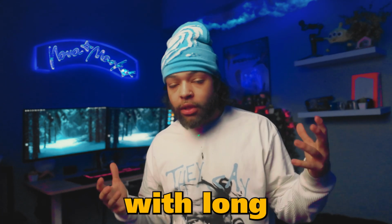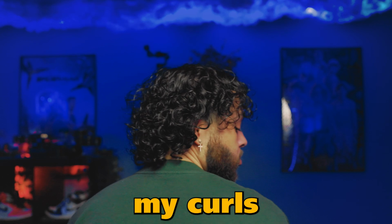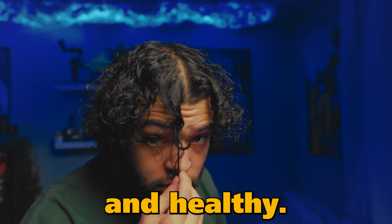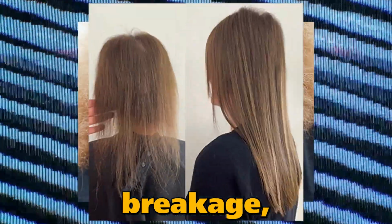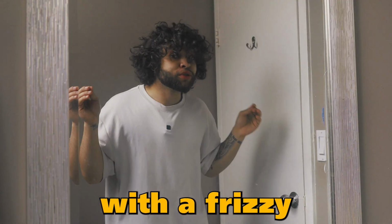I'm sure everyone with long curls like myself can relate to the daily struggle I face to try and keep my curls stylish, maintained, and healthy. Whether it be frizz, breakage, or even slow growth, I definitely know how annoying it can be to deal with a frizzy afro in the morning.